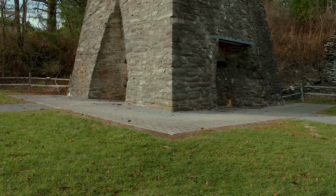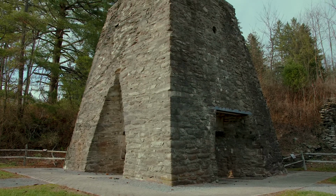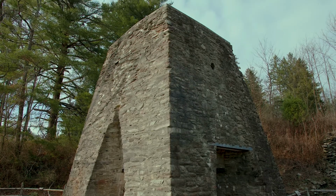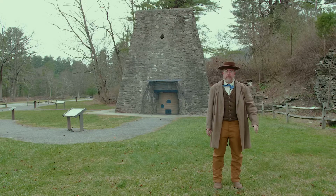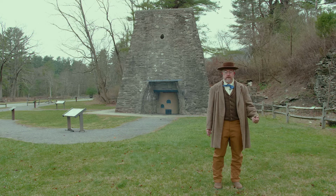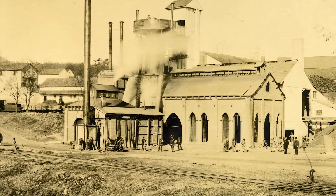When you look at one of these old furnaces, you have to keep in mind that it was the center of an industrial complex. There was lots of machinery here, including the blast machinery forcing air in the bottom. There was a large water wheel here for almost 100 years that was only replaced with a modern steam engine in the last couple decades of operation. There were also other buildings attached, including the all-important casting house, which is right where we're standing now.